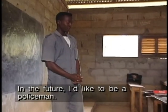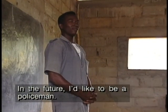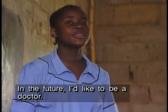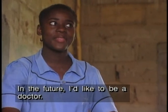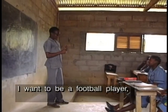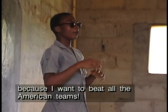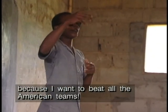Very good. In the future, I like to be policeman. In the future, I like to be a doctor. I want to be a football player because I want to beat all the American team.